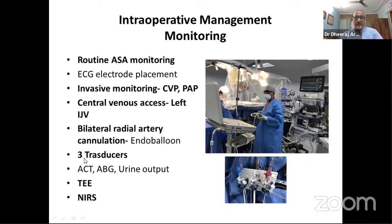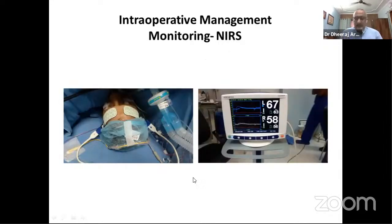And TEE is a must, and NIRS is also one of the important tools in these types of cases. Apart from that, we have to do routine monitoring in these patients. And coming to NIRS, sorry.